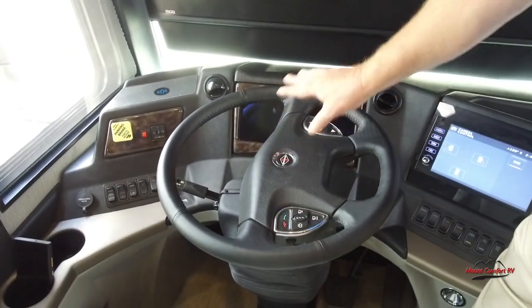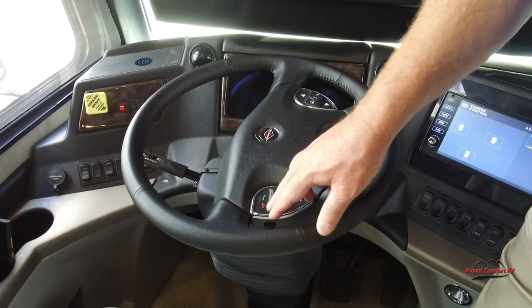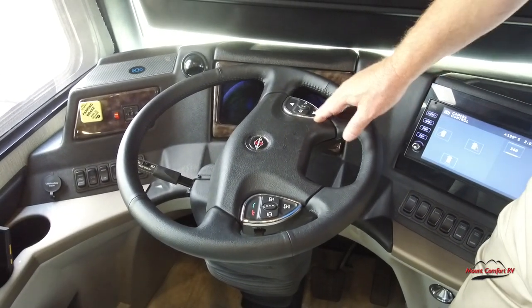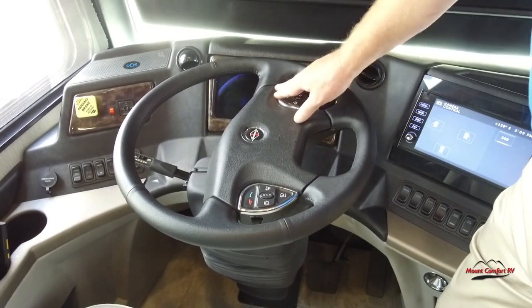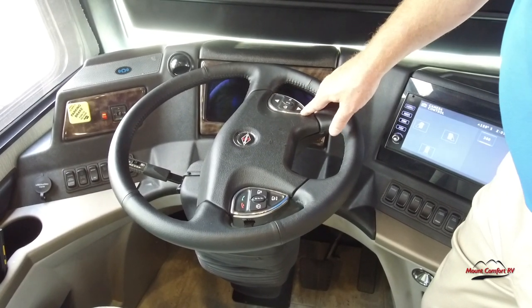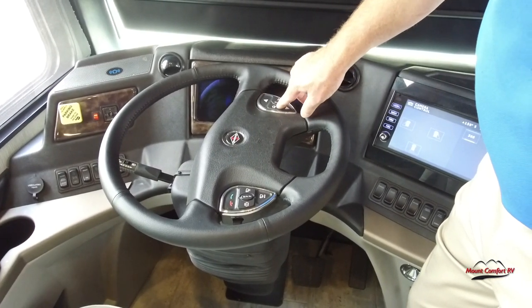We have built-in Bluetooth into this coach, so you can answer your phone just like on a brand new car. You can answer your phone without taking your hands off the wheel. And then this over here, I always tell people, this is like a computer mouse. You have up and down to select. OK is like left clicking on your computer mouse. That's your back button and that's your home button.